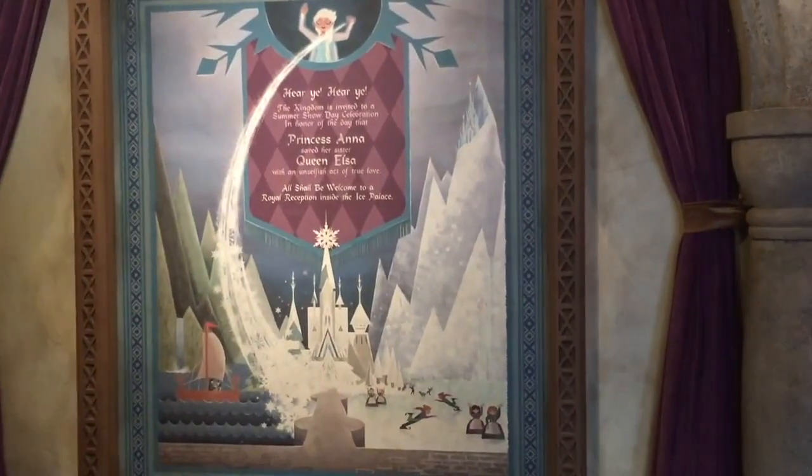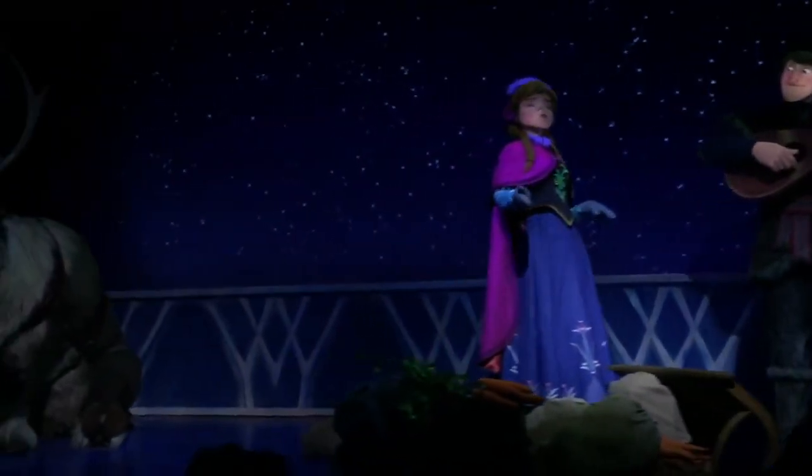There are different posters in the queue of the ride showing the story and some of the different characters too. Here we have one of the scenes of the ride. It features Olaf singing and standing next to Sven. And this ride wouldn't be complete without Anna and Kristoff.